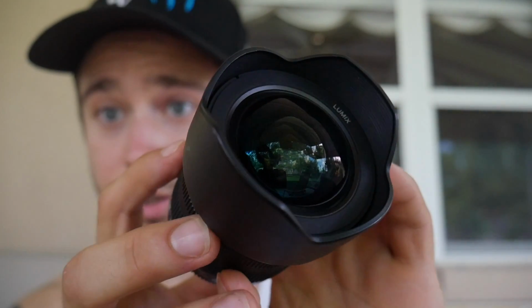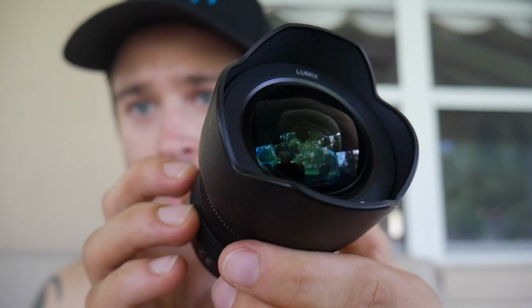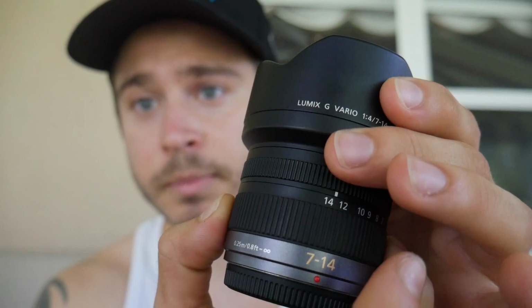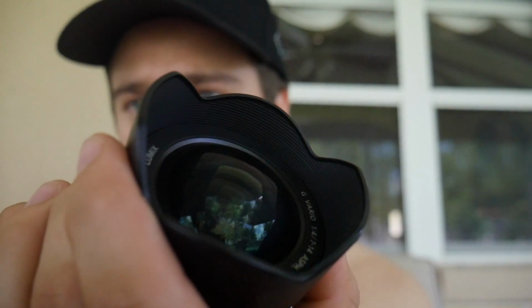I mean, it is extremely attractive. Obviously you can't fit any ND filter on there, so that's kind of the only downside to it. But other than that, it's an extremely nice lens. The focusing ring is extremely buttery smooth. You can definitely do some zooming shots with this. I don't know.